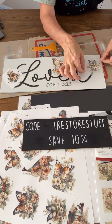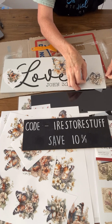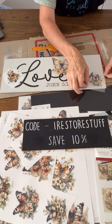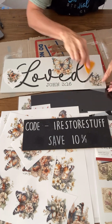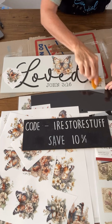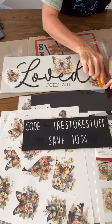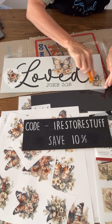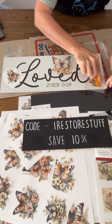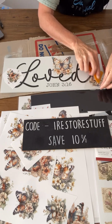Oh, I could add this up here, but I feel like I want to lay it down a little bit so that I could go sideways. Oh, too many decisions. Just going to plonk it down anywhere. But isn't this beautiful? I like the loved. It's kind of a Valentine's theme and the spring for the flowers, but really this kind of sign you could use all year round. It's an all year round kind of sign.